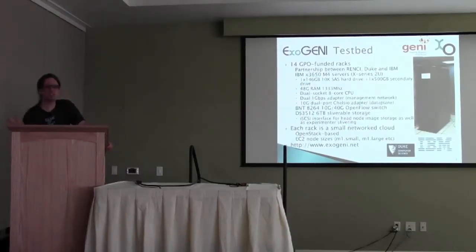Each one of the racks is basically a small networked cloud. It has local storage adequate for hosting virtual machine images, bare metal images, all that sort of thing, and also for doing storage slivering, which is a feature that we intend to support in the near future. We use OpenStack underneath in order to provision the VMs, so all of these VMs are KVM based on Linux. Right now we support mostly Linux images of various varieties in the VMs. We are working on trying to get Windows support there, and I believe that's correct. Stay tuned on that as well.